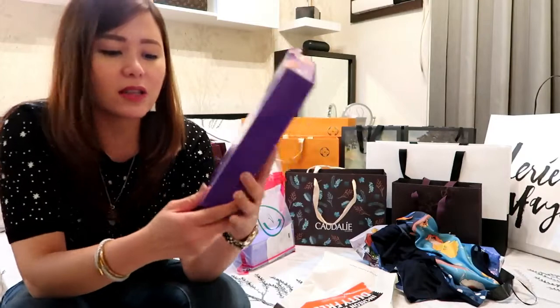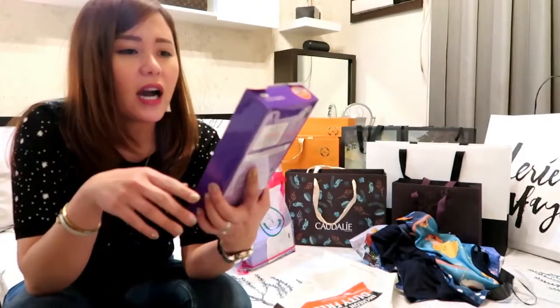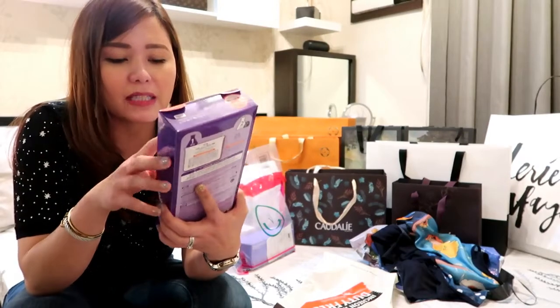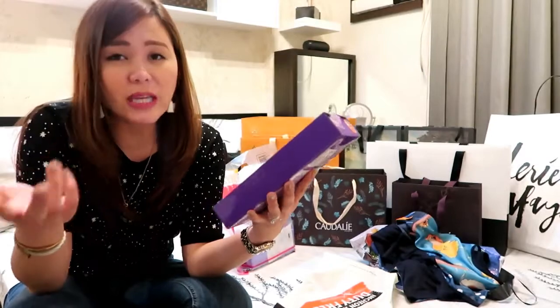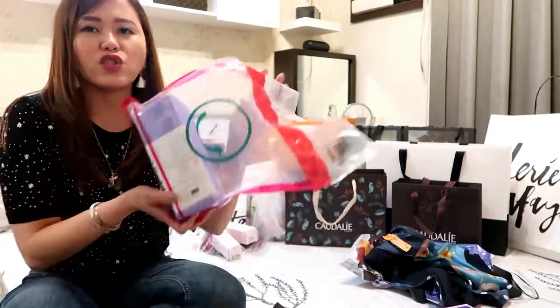And then, I also bought this Mediheal kasi parang gusto ko i-try yung Mediheal kasi popular din siya. This is the mask-based Ampoule. And it's a smart mask daw. So, 2-step siya. Lagay mo muna yung Ampoule and then afterward, you put the mask.